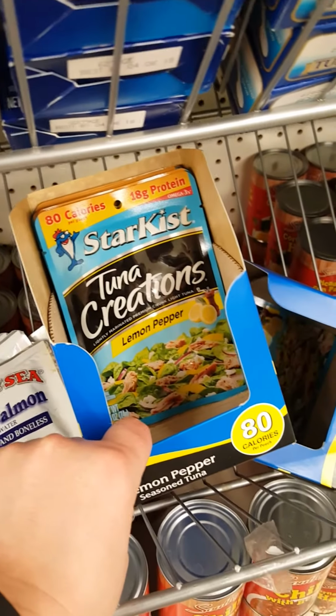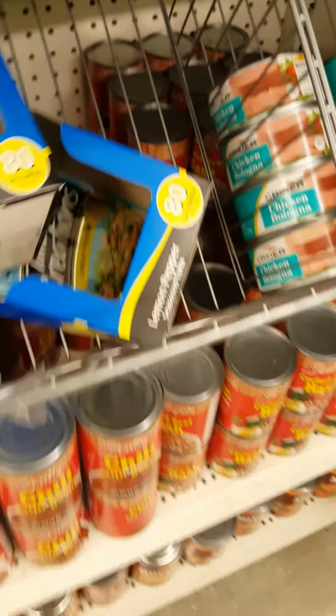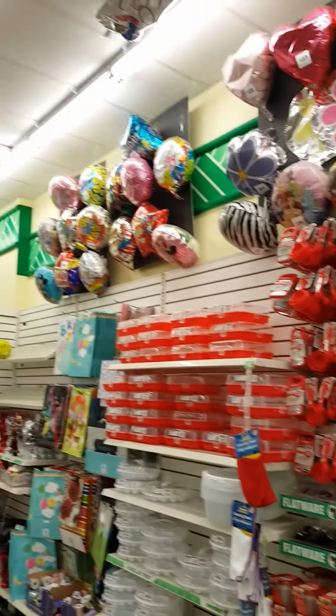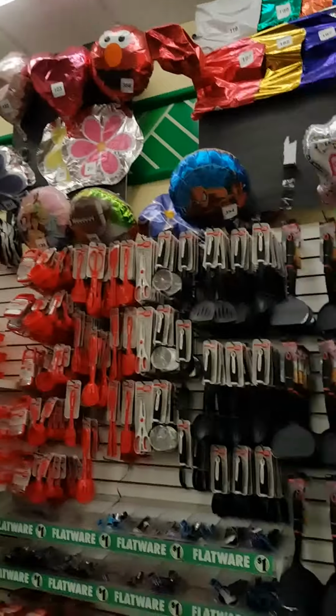Looks like they had Starkist Tuna Creations. That's obviously not where it went. It smells really good over here. This part of the store is usually really clean. Sorry if I'm going too fast. Aren't the chickens cute?